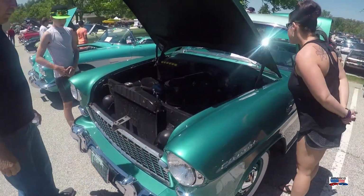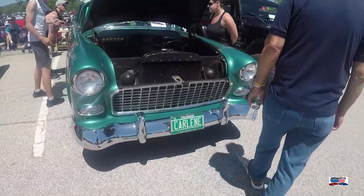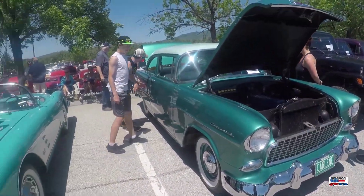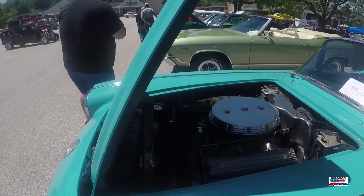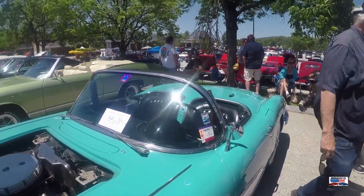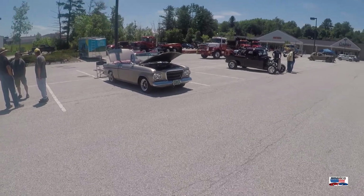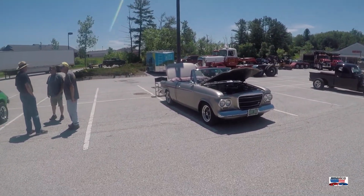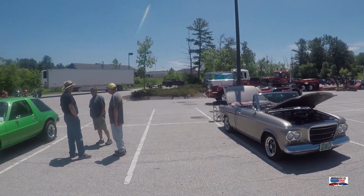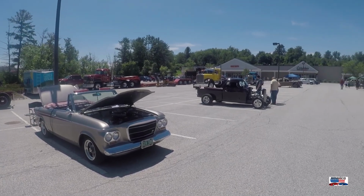Now we're looking at, I believe this is a 55 Chevy 210. We've looked at that in other car shows. This is the other C1. This is a 60 Corvette. Looked at that as well. And as we're doing this, these antique big rigs were leaving, so we took a quick look at them as they drove out.